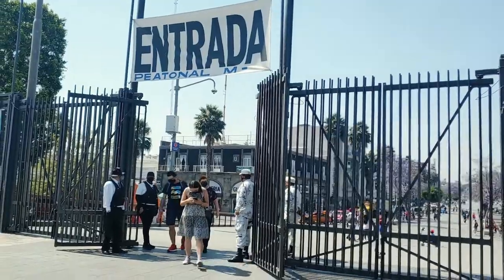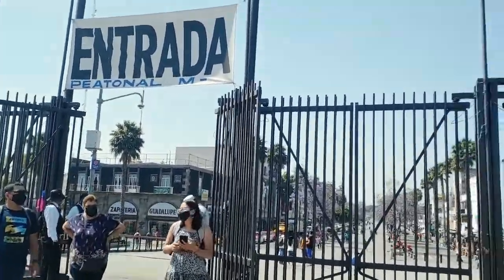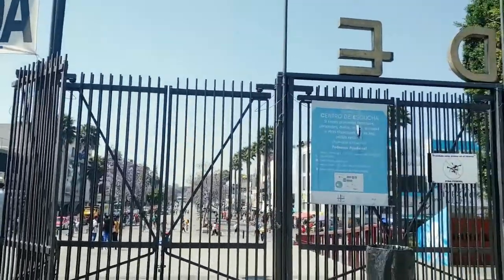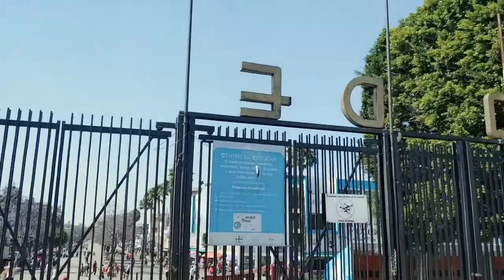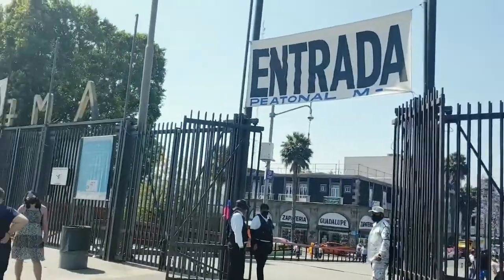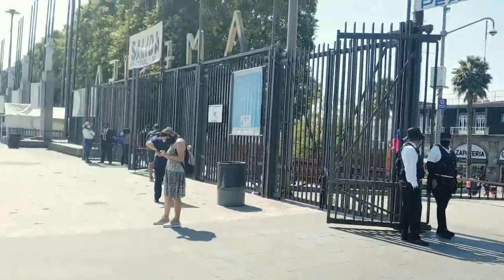This is one of the entrances of the Our Lady of Guadalupe Shrine in the capital city of Mexico, Mexico City. There are multiple entrances and exits here. Entrada means entrance and salida means exit in Spanish. There are armed security personnel standing at each of the entrances.